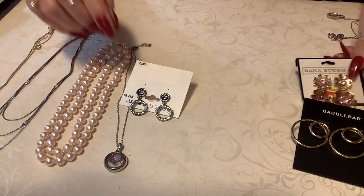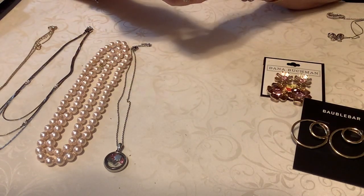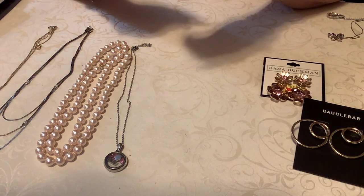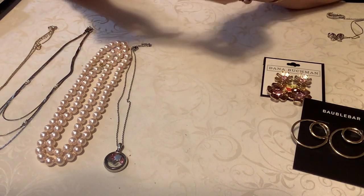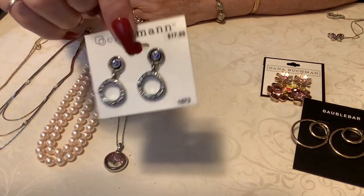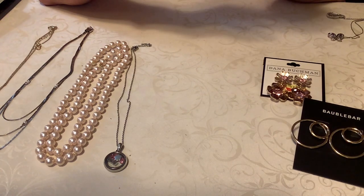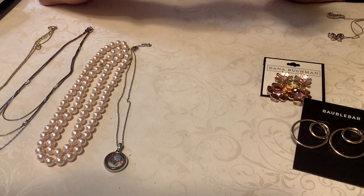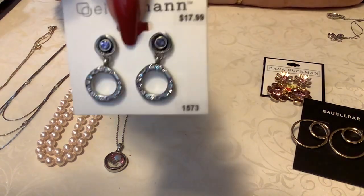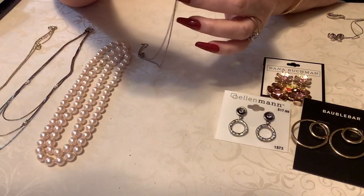Just beautiful. Next, we have Ellen Mann. And these are just too sweet. Now, it says $17.99. These were Target. And, you know, Target, back in the day, their stuff used to be pretty expensive. But this is pretty. It's got kind of blue, light blue, almost AB stones. And then the purplish blue up there. Aren't those pretty? Okay, next is Origami Owl.